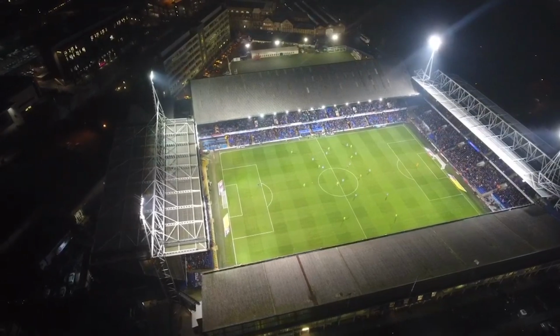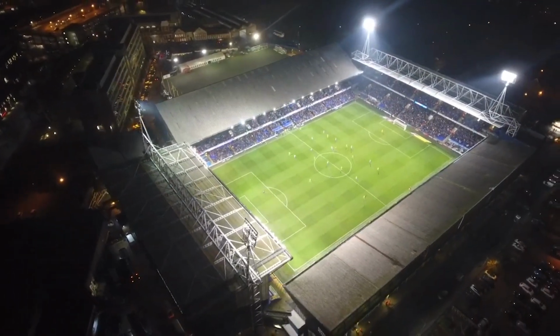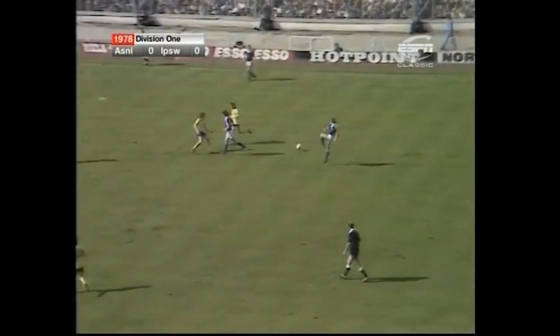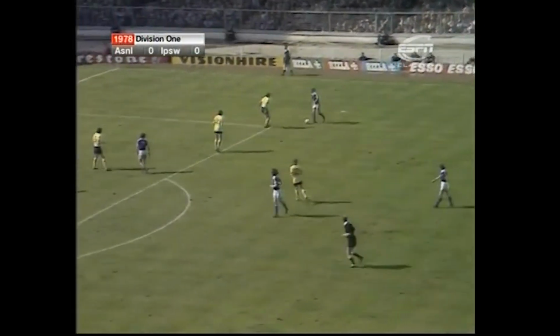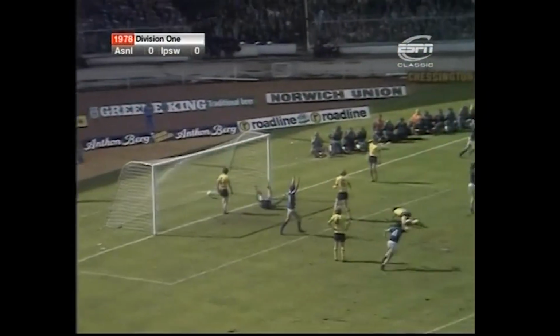Portman Road has witnessed some of the most iconic matches in Ipswich Town's history, games that have shaped the club's legacy. From domestic cup victories to European triumphs, here are a few of the most unforgettable moments. One of the most celebrated games came during the 1977-78 FA Cup campaign. In the fifth round, Ipswich Town under Sir Bobby Robson defeated Arsenal 1-0. A single goal sent the crowd into raptures.